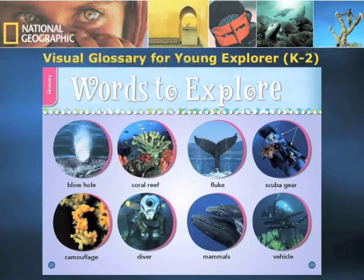We also provide a visual glossary for Young Explorer. This is because we understand children at this age respond much better to visual representation than textual representation. For Young Explorer, on its customized website, there is also a read-along section where the students can log on, click on the icons with the speakers, and hear the phrases and the words pronounced out to them. They can then repeat along after that to build their pronunciation skills.